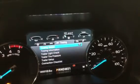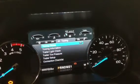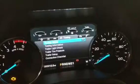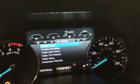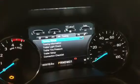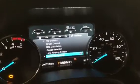Other cool stuff, towing status. You could do a light check. You could do the individual tire pressure for the trailer. It does require an additional accessory that we can get you hooked up with. You can have a designated trailer set up in here so that way when you do hook up the 7-pin wiring harness, you can say, okay, this one is the horse trailer. This one is the haul trailer. This one is the RV. You know, you can have different trailers named in there. Settings, all kinds of cool stuff you can see here.